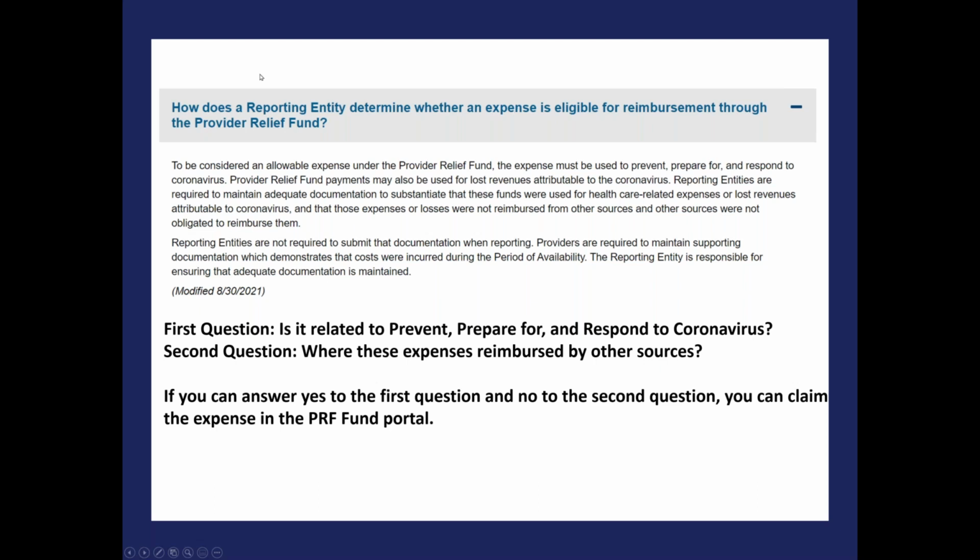Okay, next question. How does a provider relief entity determine whether an expense is eligible for reimbursement through the provider relief fund? You basically have to ask yourself two questions. And this first question is very easy because pretty much everything we do is related to prevent, prepare, or respond to coronavirus. Pretty much 100% of what you do is going to be for that. The second question is a little bit more difficult though. Were these expenses reimbursed by other sources? And if they were, then you can't claim them. If they were not reimbursed from other sources, then you can claim them on this report and get reimbursed through the PRF funds. The big question comes from cost reports.